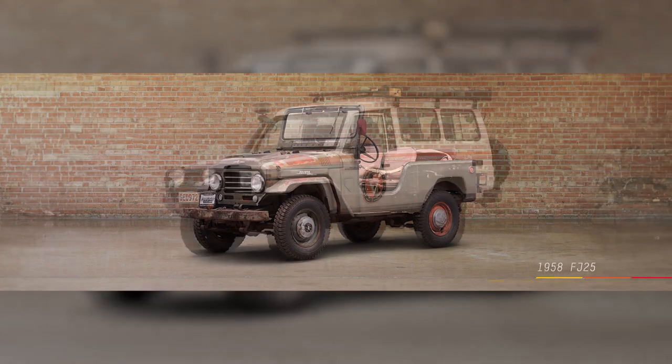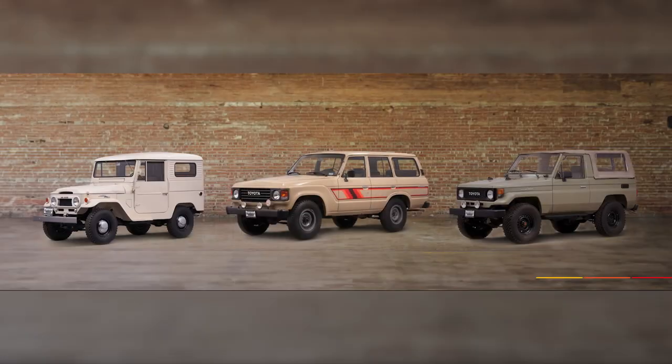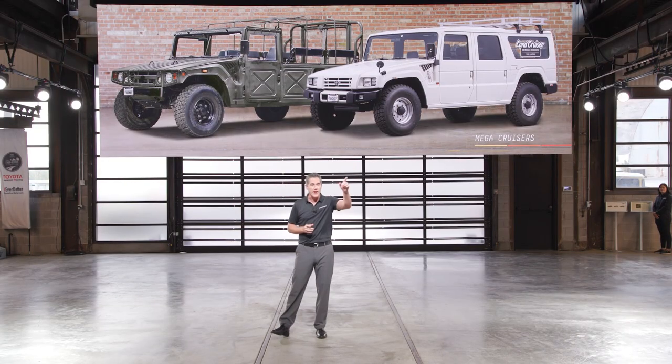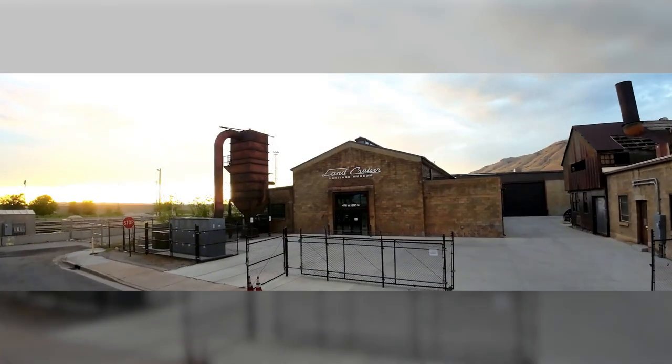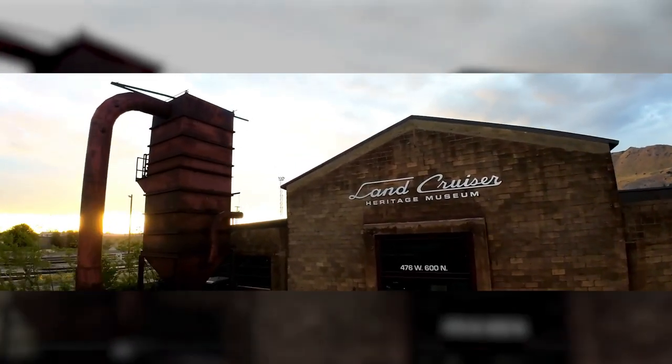here in America, a 2012 VDJ78, the first and only 4x4 truck that has traveled on all seven continents. We've got FJ40s, FJ60s, and FJ70s, and not one, but two Mega Cruisers right over there, including number 17 of 149 limited production trucks, and it's in original factory condition. I mean, is there a better place for hundreds of Land Cruiser enthusiasts to gather from all across the globe for the annual Cruiser Fest?